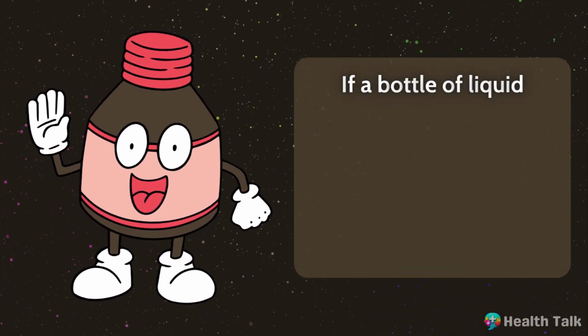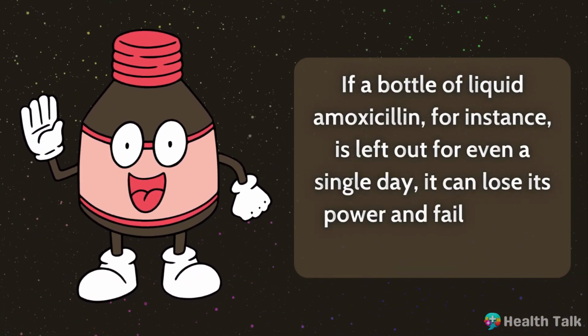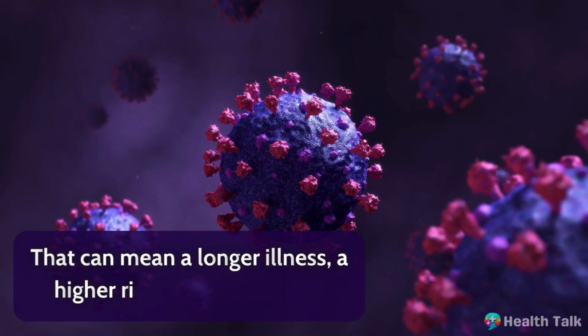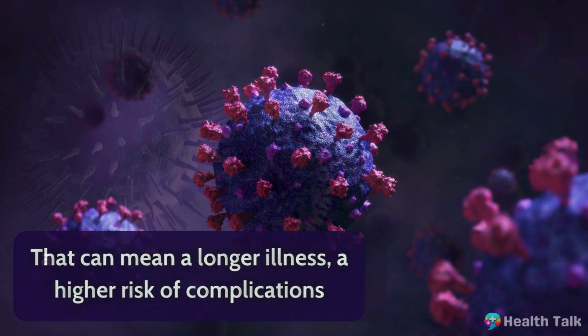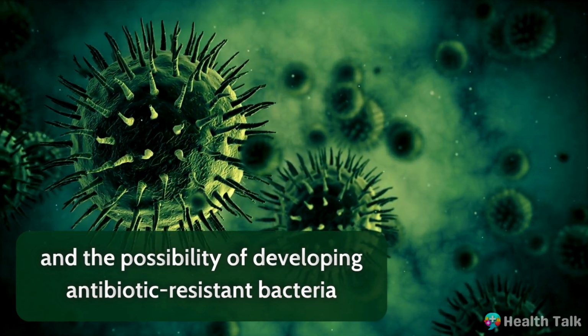If a bottle of liquid amoxicillin, for instance, is left out for even a single day, it can lose its power and fail to treat the infection. That can mean a longer illness, a higher risk of complications, and the possibility of developing antibiotic-resistant bacteria.